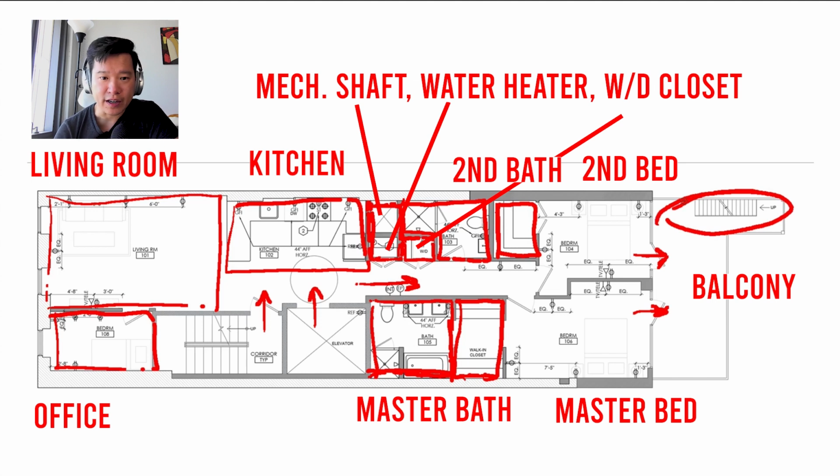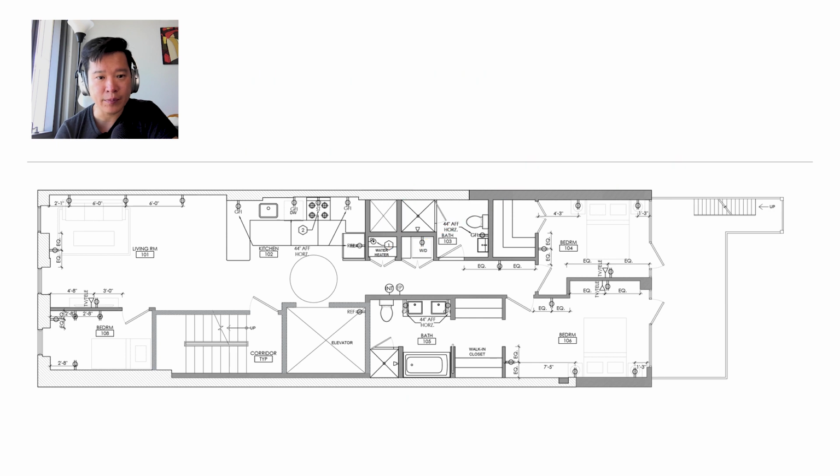Now, if you want some practice on how to think through layouts, hit pause again on the plan right now and go grab a pen and paper and write down everything that you hate about this plan, because that is exactly what I did before the first team meeting I joined.